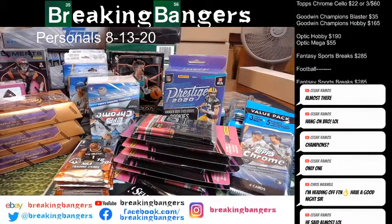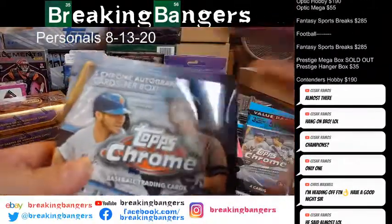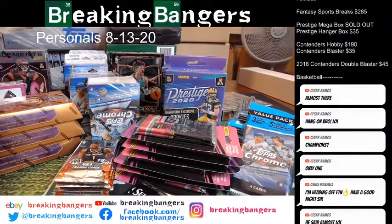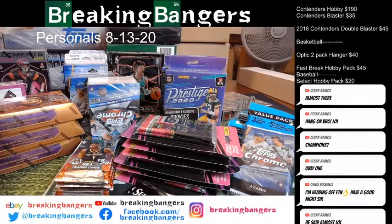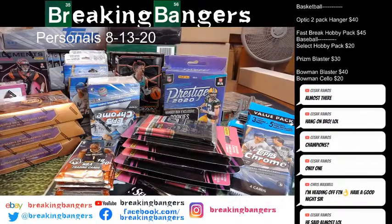I got one more box of this. We're going to have this up tomorrow for baseball. A jumbo chrome. We got one box of it left. That's all the chrome hobby we have left. We've already went through the rest of it.